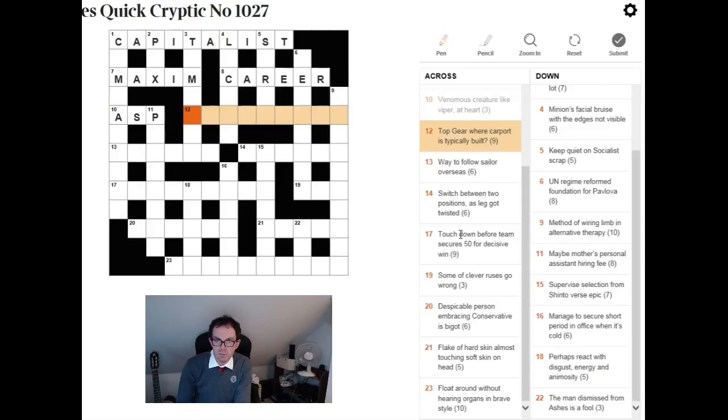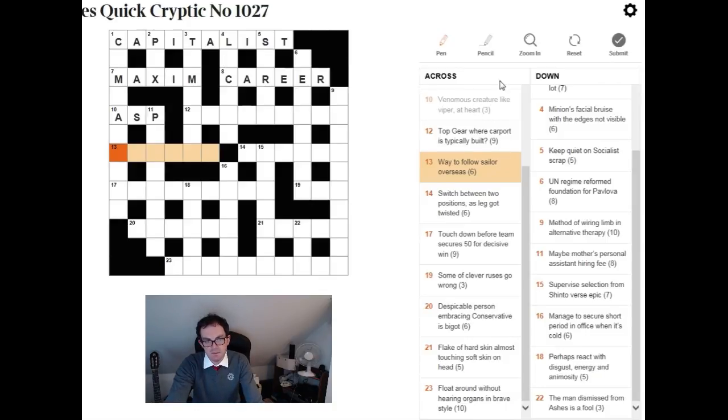Top gear, where carport is typically built. I don't know the answer to that, so let's move on. Way to follow sailor overseas. Okay, well, this is a fairly straightforward clue to those of us with experience of these crosswords, but it's quite instructional. So sailor has about 16 different shortenings that are sometimes used in the puzzle.